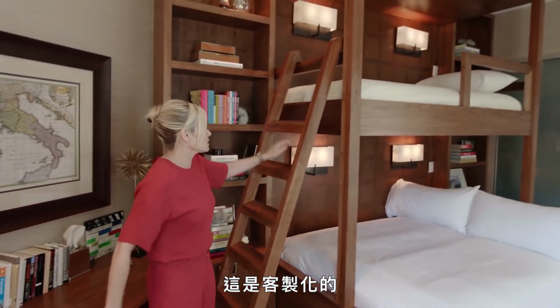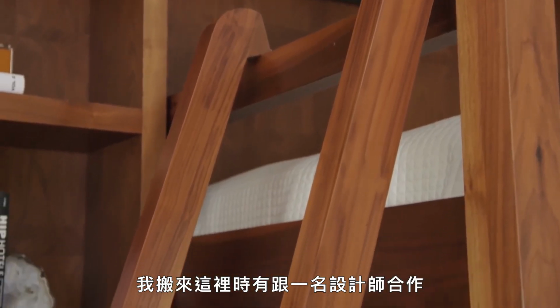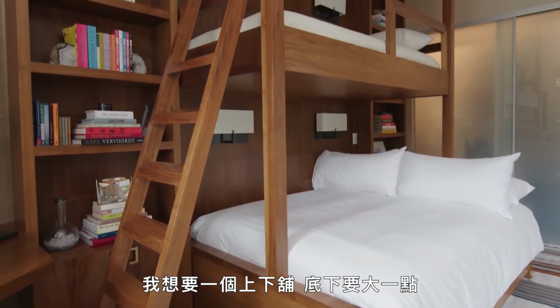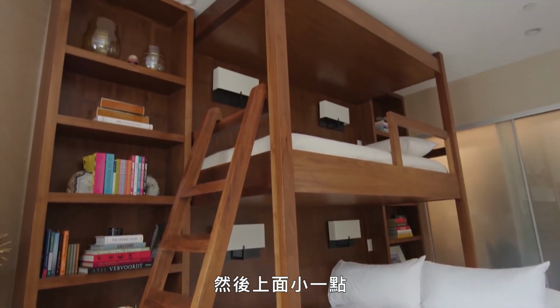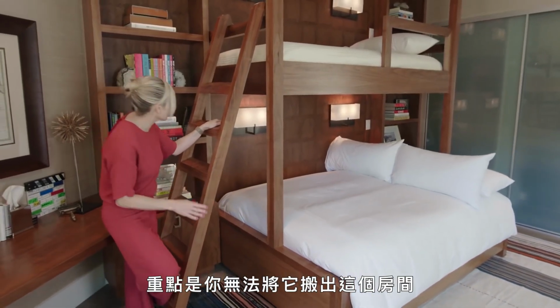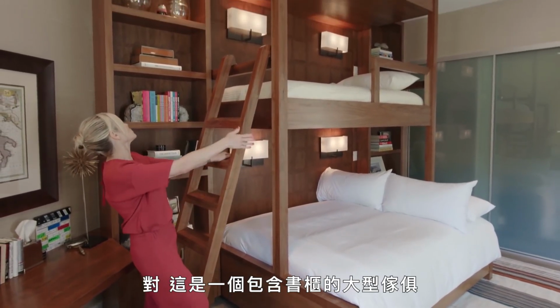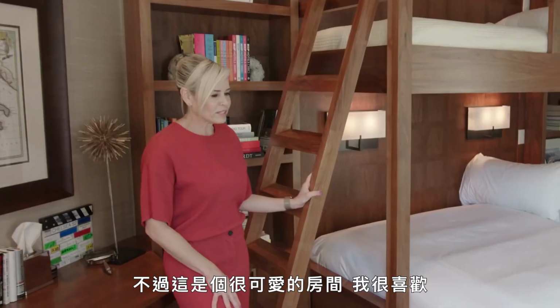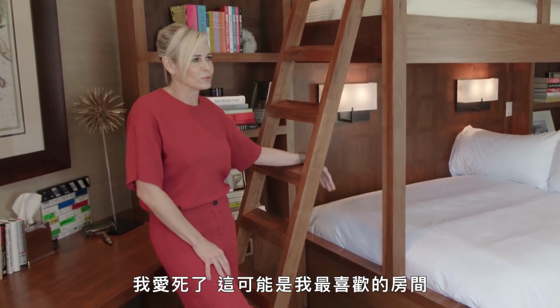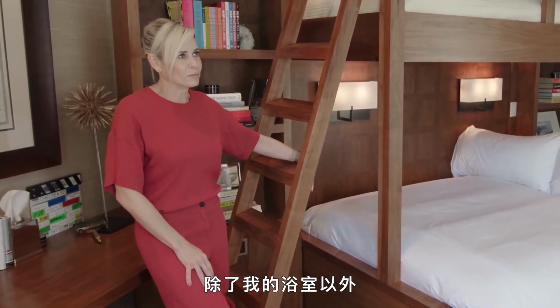And this was custom made. I had a designer that worked with me when I moved in here. I wanted a bunk bed, a big one on the bottom and a little one on the top, so they outfitted it for this space, so you can't get it out of here is the thing. I think it's attached to the, oh yeah, it's one big unit with the bookshelves. But it's just such a cute room, and I just love it. It's probably my favorite room other than my bathroom.